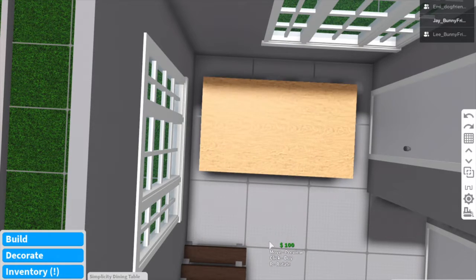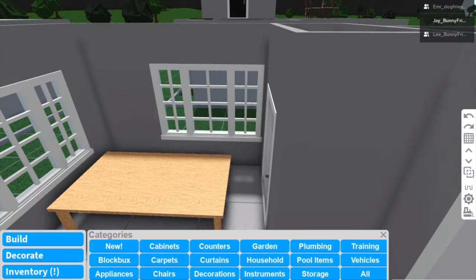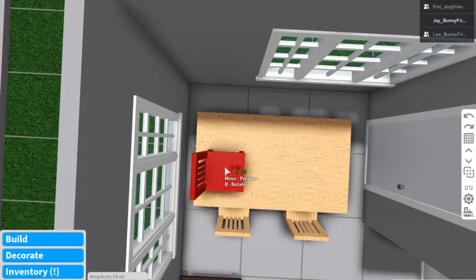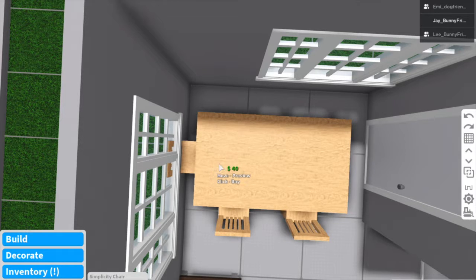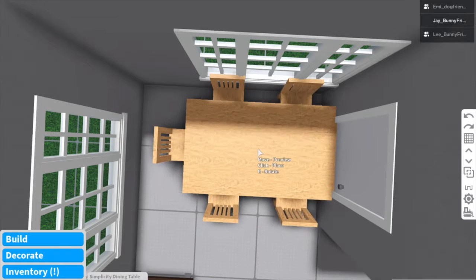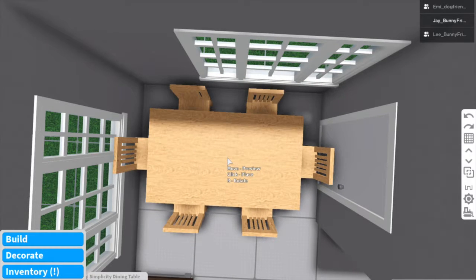I'm pretty sure this could fit 6 people. And nope, there's like 9 kids here, plus an adult, which is 10. So that's a huge problem. I guess they all have to eat at separate times. But yeah, I just have to deal with it.